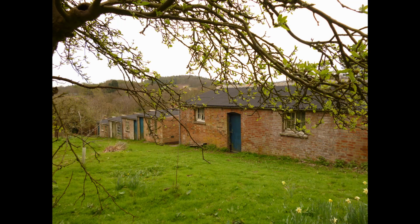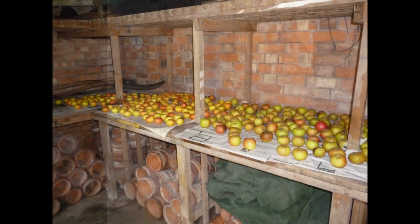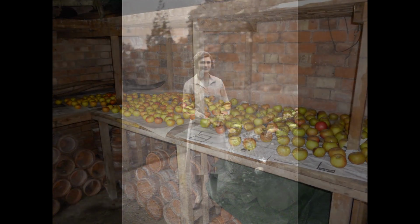The garden sheds were built on the northern side of the wall, housing the greenhouse boiler, as well as the tools, pots, chemicals, and many other items needed to run a garden of this size. They also provided storage for fruit and potatoes.